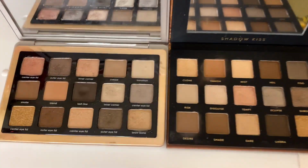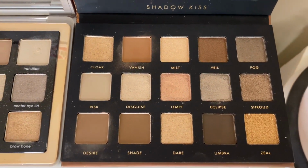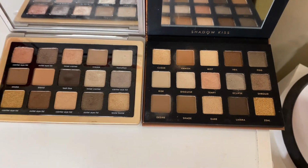This is another one that really pains me to have this low in this ranking. This is the Shadow Kiss by Alter Ego. This was sent to me free for review, just to let you guys know. I didn't review it because I really just didn't like it. It was supposed to be a dupe for the Natasha Denona Glam palette, the cool toned. And it was close, but it's not nearly as good as their previous palettes. I don't know if they changed their formula on this or what exactly is going on, but it's just not up to snuff with some of their other palettes. So that is why it is ranking where it is.